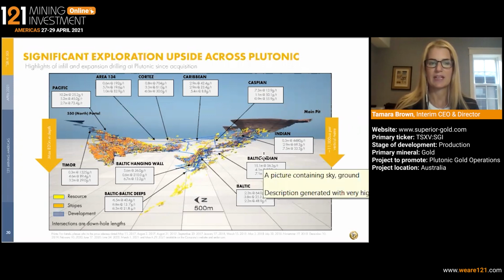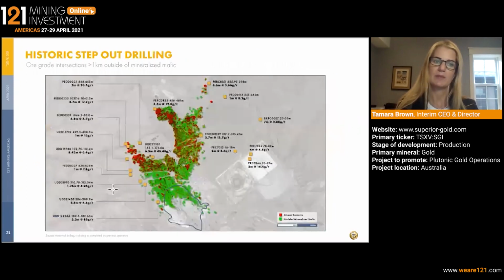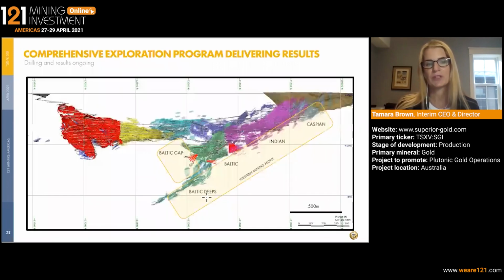So taking a look at exploration, very underexplored gold deposit, but a lot of upside that we're starting to see with the dedication of this exploration drill rig that has been placed here on the Western mining front. Very clearly, this is a plan view image. There is significant high-grade mineralisation west of our current resources, but close to infrastructure. So we have been very focused on opening up new mining front here on the western side and here in the Baltic Gap at Plutonic.